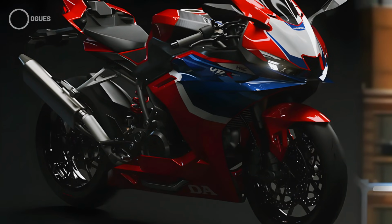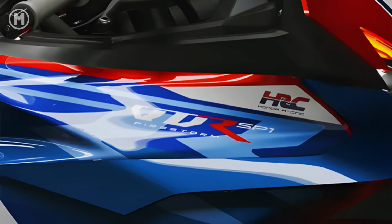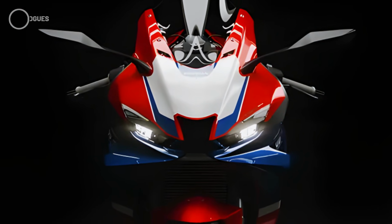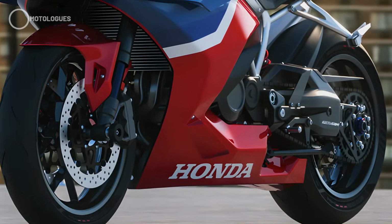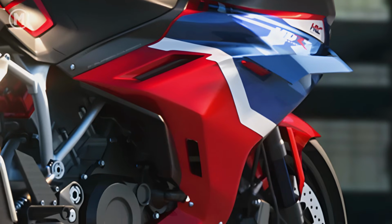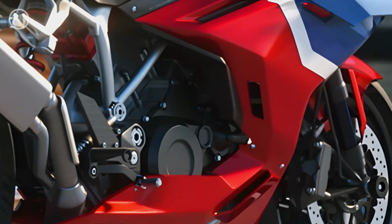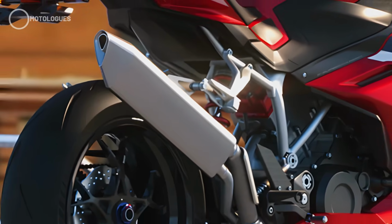Wrapped in a full fairing with sharp aerodynamic lines, it features the iconic HRC color scheme, a mix of red, blue, and white. Up front, you get those sleek, aggressive dual LED headlights neatly integrated into the fairing. The front suspension uses a beefy inverted fork paired with dual disc brakes. On the side, large fairings partially cover the engine, with a clear E-Supercharged badge hinting at some serious performance under the bodywork. A single-sided exhaust on the right adds a modern, sporty touch to the overall look.